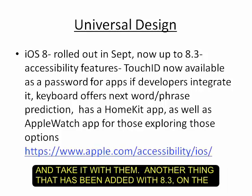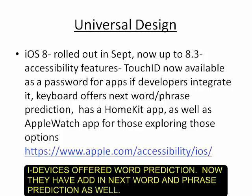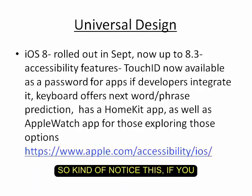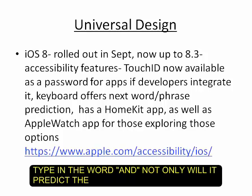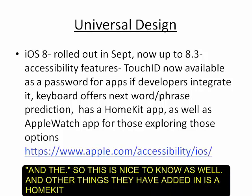The other thing that has been added in with 8.3 is on the keyboard, and this again is a quiet thing. The keyboard on the iDevices has always offered word prediction for the word you are typing. Now they have added in next word and phrase prediction as well. Notice this as you're playing around with it: when you type in the word "and," it not only will try to predict "and" as you're typing it, but then you might get a phrase up there in your prediction bar, "and the." So that can make typing even faster for those individuals who could benefit from it. So that's kind of nice to know as well.